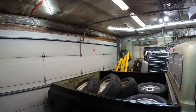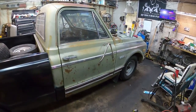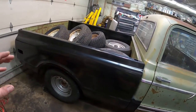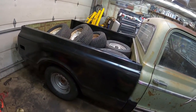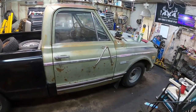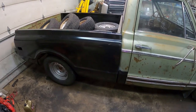Last time you saw me, I was stuck in the driveway. It's cold weather still. Anyways, when I was editing the video, what's driving me nuts about this thing is I hated how it looked. I hated how the new box and all the cab corners were black and the rest of the truck was kind of green, and it looked beat, but not the right kind of beat.